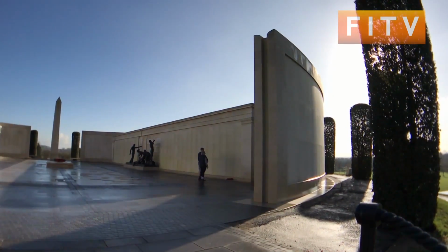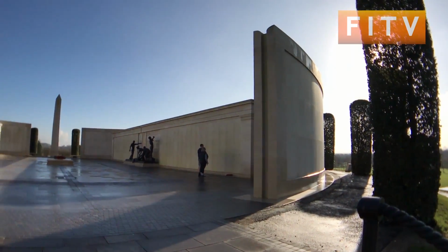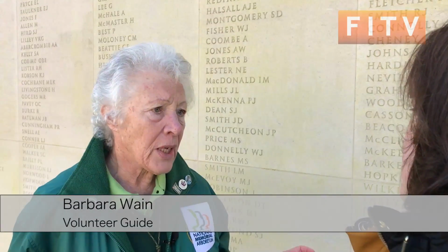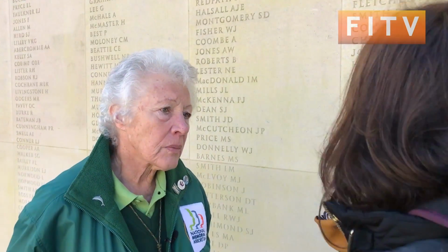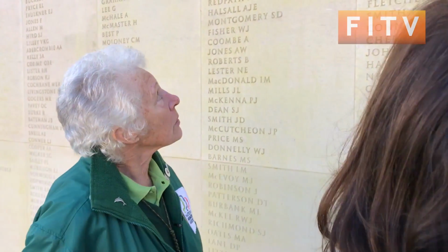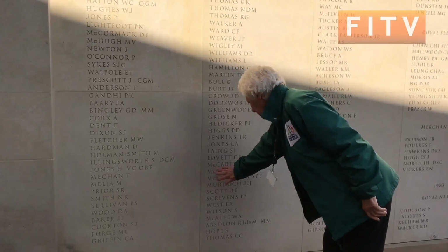This part of the memorial, this is the main memorial, isn't it? It is. It's called the Armed Forces Memorial, and it's dedicated to anyone who's died in action for the British military or as a result of terrorism. We do get those names on as well. So we're standing next to the part that's for 1982, towards the end of here and also around the corner.